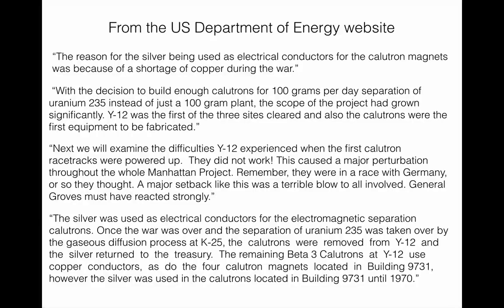Very interesting. So you're inventing the most important invention in the history of mankind. It could save the lives of every American, supposedly, is what they were saying. We have to beat the Germans at this stuff. And we finally figure out how to make enriched uranium.